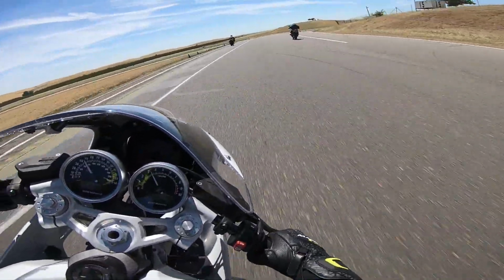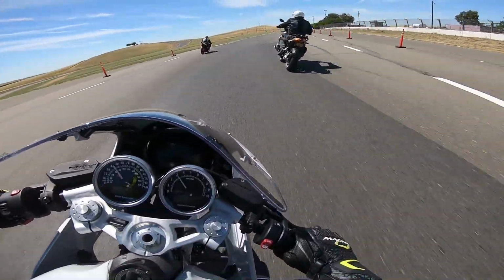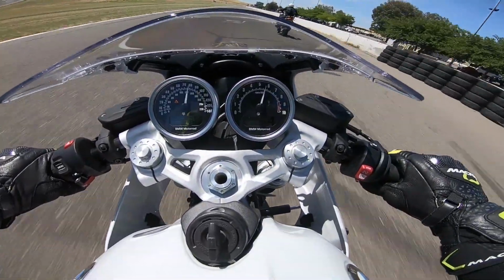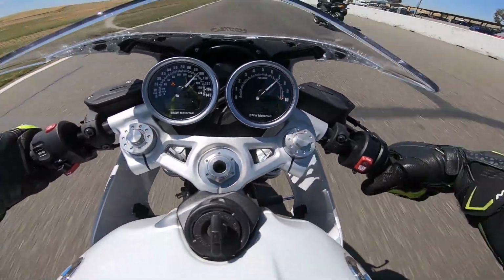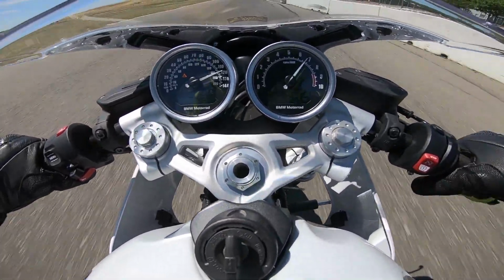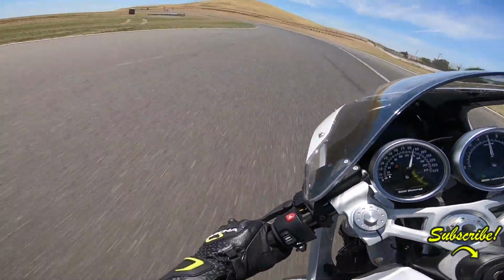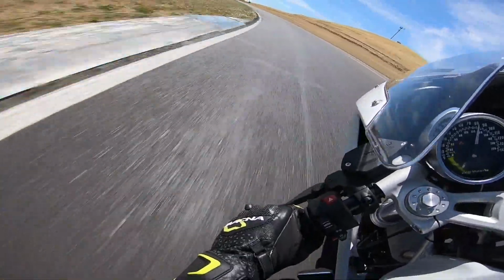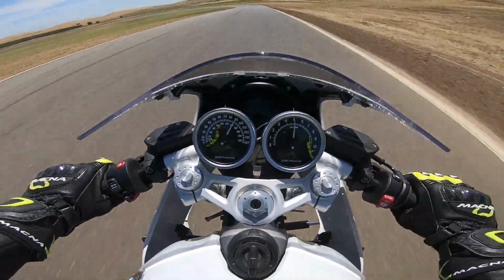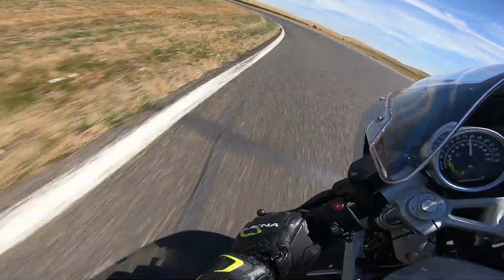Going a little wide there. Come on in. Checkered flag. So let's see how we do into turn one here. A little bit better pace. 85 miles an hour, not too bad. And into turn two. So now we've got some good heat in the tires.